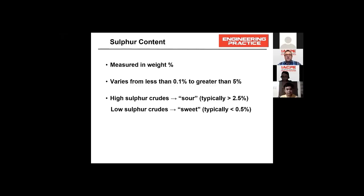Okay, so the next thing we're going to talk about, and this is one of the most important parts, especially in the environmental situation today, is sulfur content, which is really looked at greatly. And we measure that in weight percent. So it varies from less than 0.1% to greater than 5%. So high sulfur crudes, which we call sour, are typically greater than 2.5% sulfur. And low sulfur crudes, which we call sweet, are typically less than 0.5%. Next.